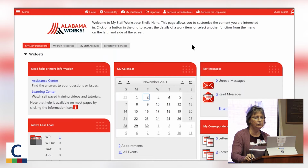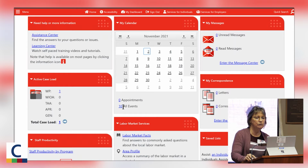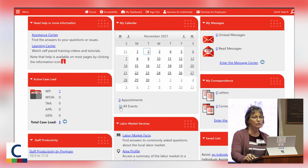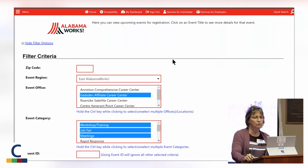Now, one of the things that you see is the calendar. You see here we have 10 events. Now, when a job seeker logs in, they will be able to see this because they get a similar dashboard, okay? So we're just going to see, hey, what's going on? What are these events about?